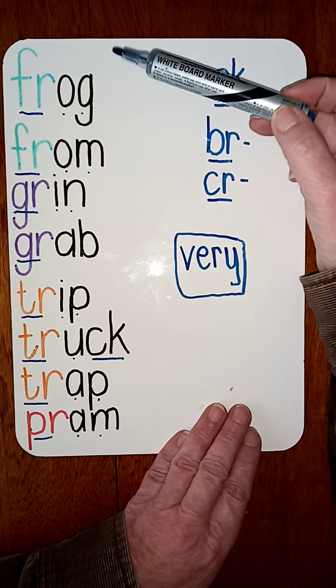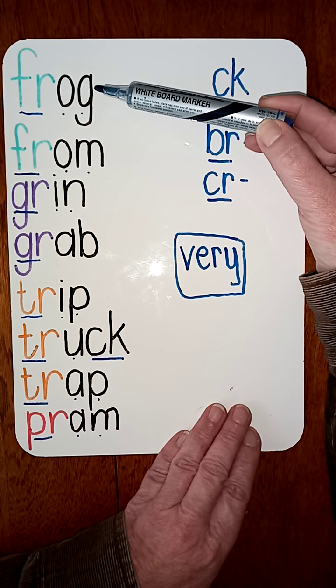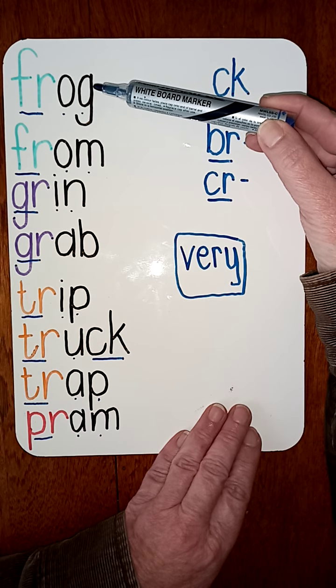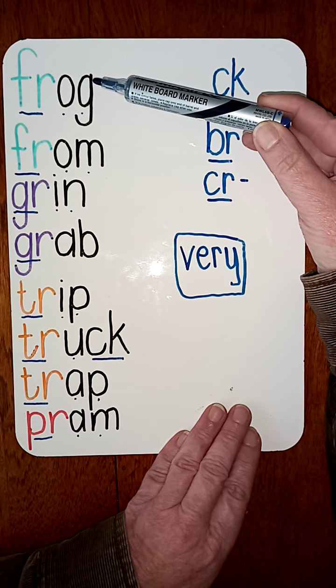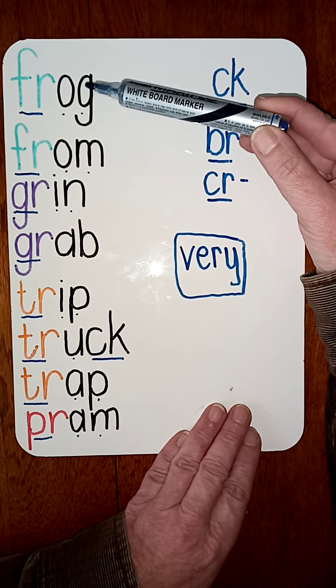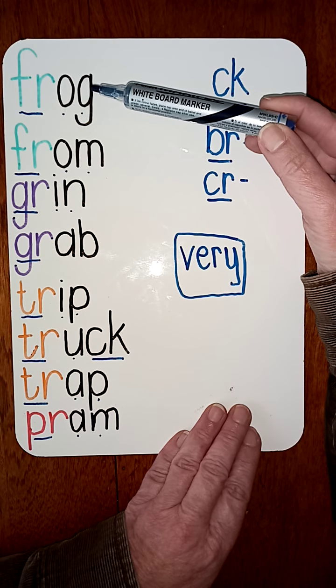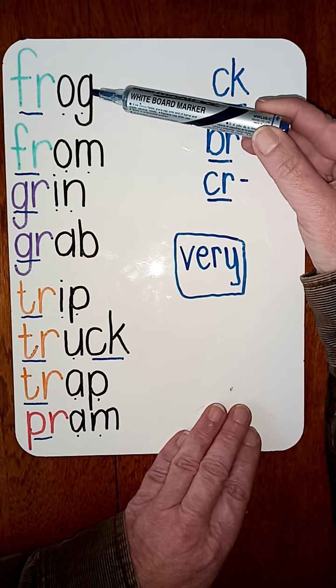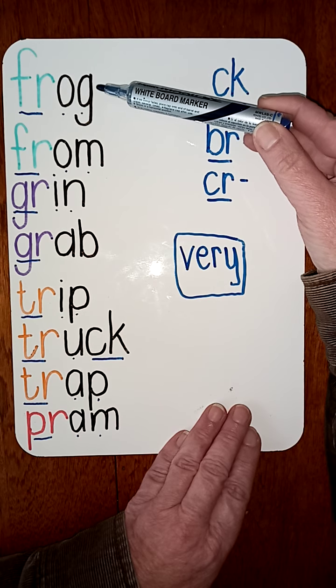Right, now let's have a look at what they mean. I'm sure you all know what a frog is. And there's a lovely story called The Frog Prince, where a wicked witch, for those of you who don't know, turned a prince into a frog, and she said the spell would only be broken if he could get a princess to kiss him as a frog. So that was quite a hard job, but he got it right. And maybe you can see if you can listen to that story someday.